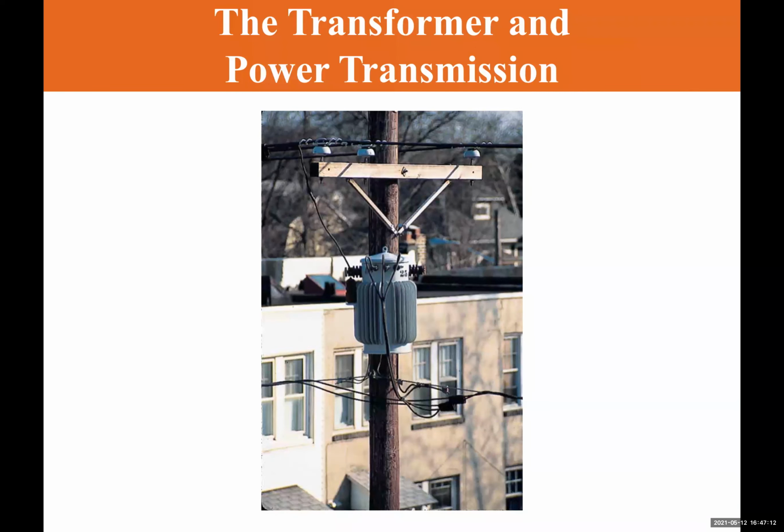That means what we have here is, let's say, this is your city. The main stations would be somewhere outside of the city, where you have some kind of electricity generation. It could be a nuclear power plant, or a water power plant, or a wind turbine, something that gathers energy, electricity, and then it uses the transmission lines to send the electricity.